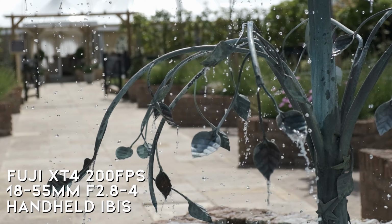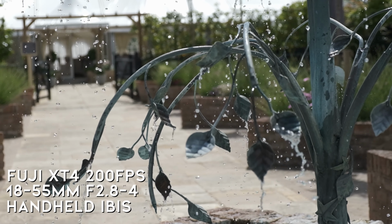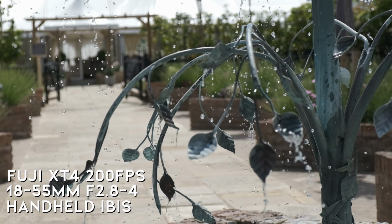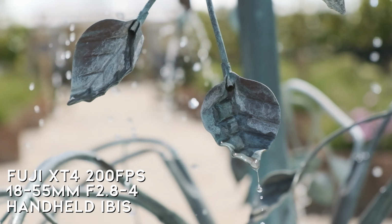There's also a high frame rate mode at 240 frames per second, and although it's a slight degradation in quality, it still looks really good, and I'd say it's still usable for most professional work.